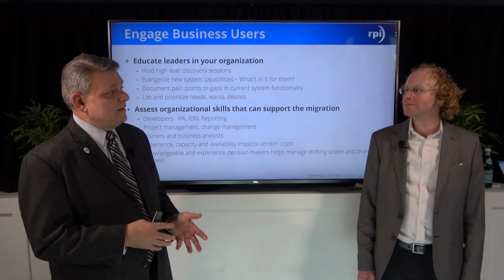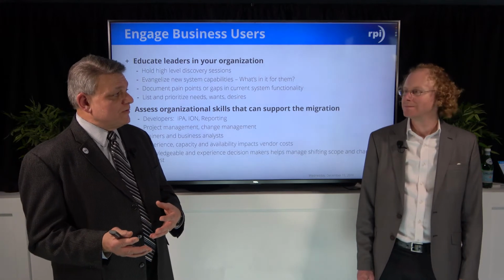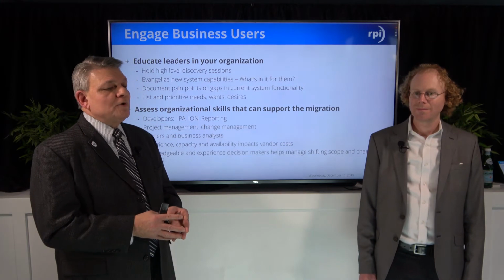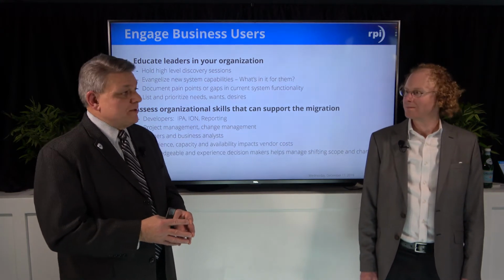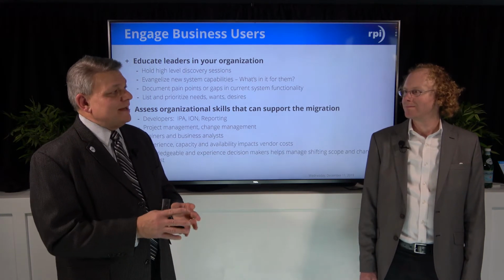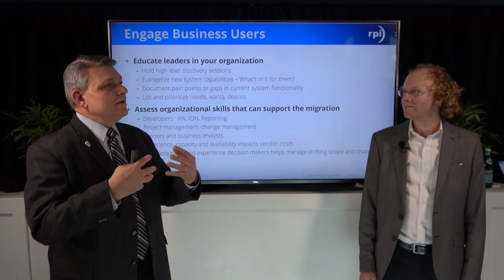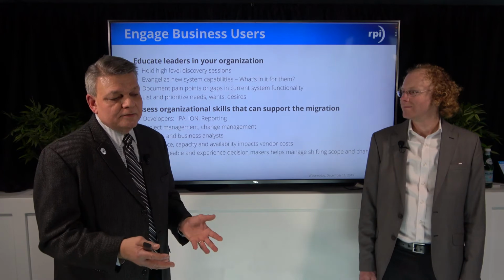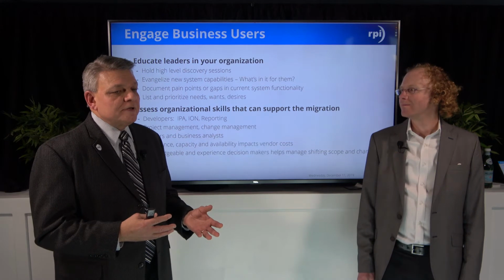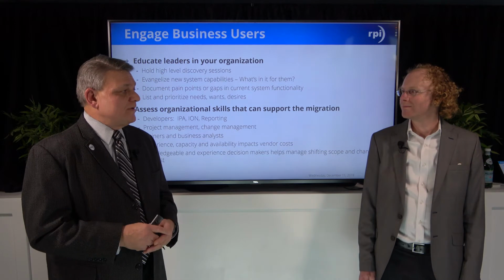The more the organization is able to provide those critical resources, the lower the cost of the implementation, the migration. And most importantly, knowledgeable and experienced decision makers on the client side. It's very important that decisions made are decisions kept, that if you don't have that authority, accountability, and empowerment, you'll see shifting scope and change requests. So it's really allocating your best and brightest to the project to ensure the success of the project.